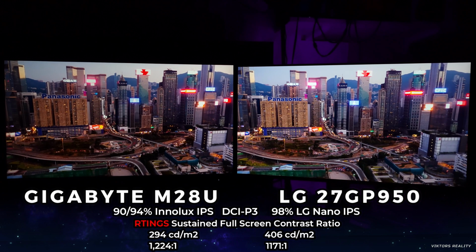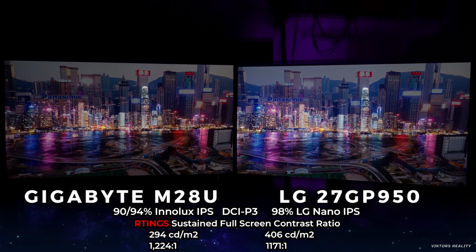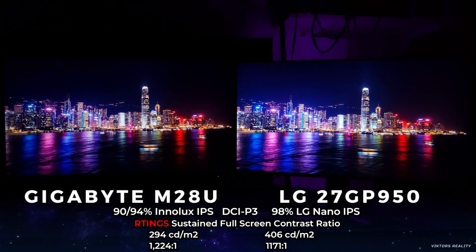Let me pause the video so you can see. The LG 27GP950's brightness elevates the picture to a whole other level. You can see right here at the bottom where the trees are, there is much more information on the LG. Remember, this is at the maximum of both panels' brightness power, and the LG takes the win easily right here. Contrast levels on the M28U are amazing, but this is the brightest you can get this picture. The LG's picture is super bright and contrasty, but not as much as the M28U.